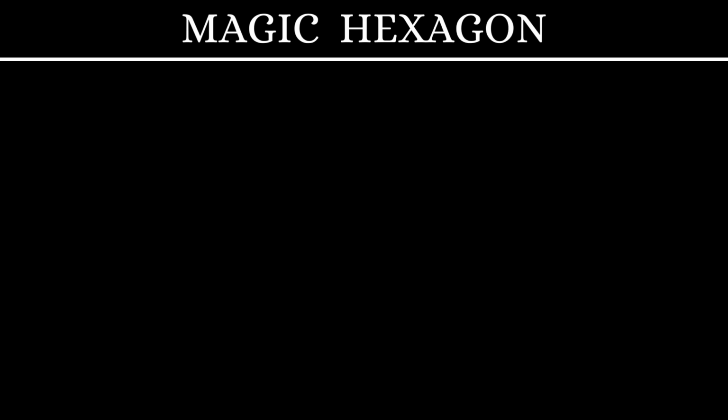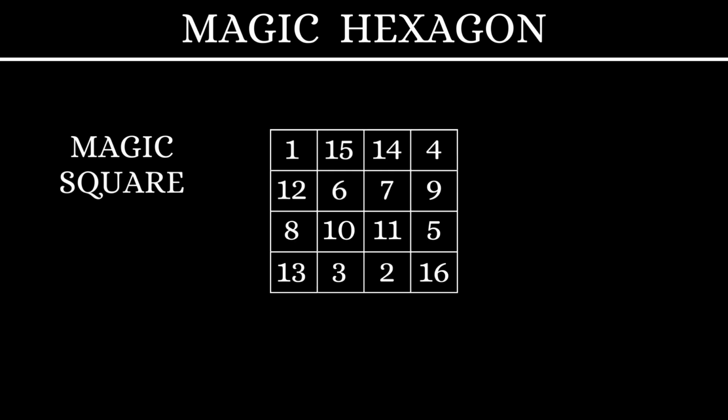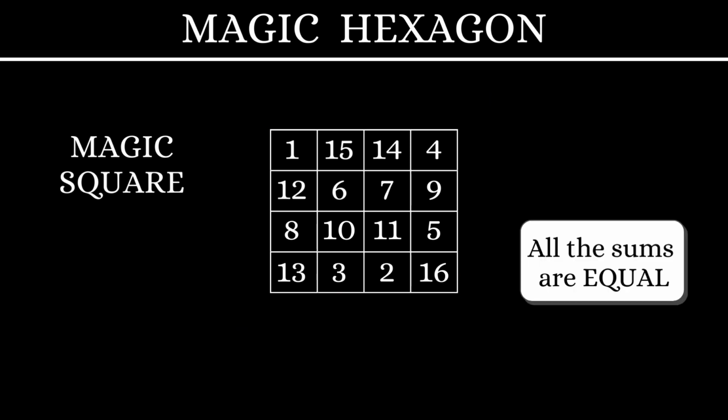Have you heard of a magic hexagon? We have all heard of magic squares, where the sum of the numbers of all the rows and the columns, even the diagonals, are all equal. But magic hexagon?